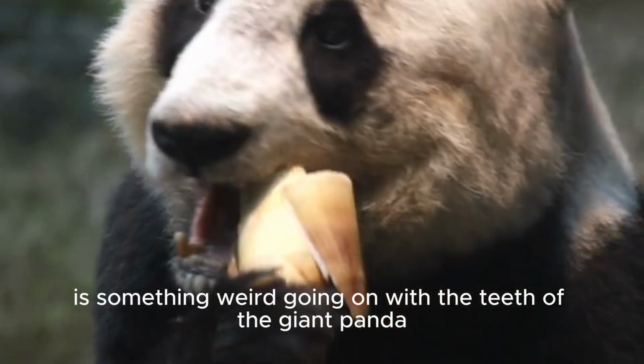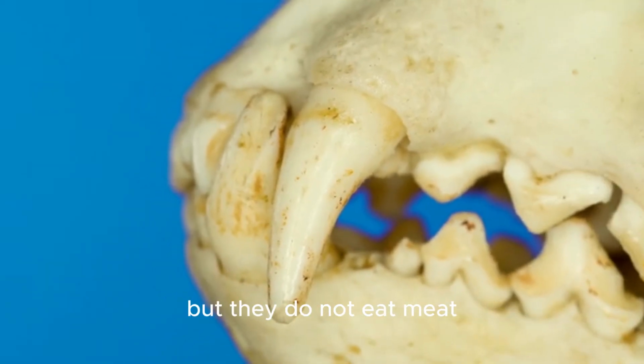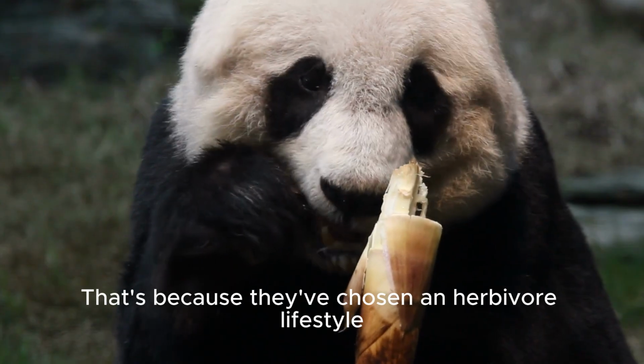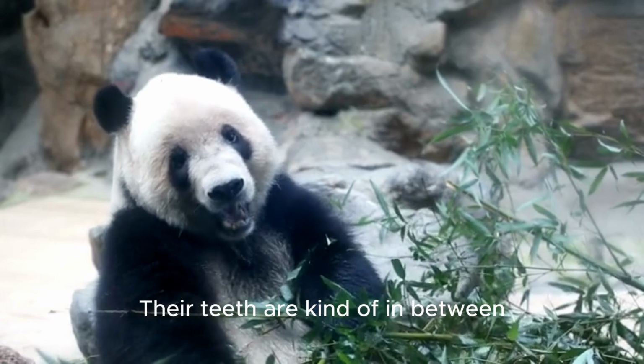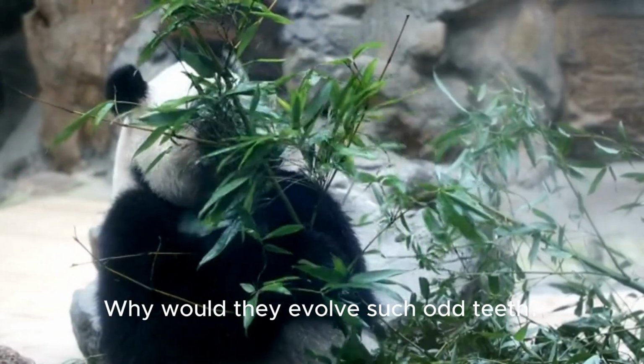There is something weird going on with the teeth of the giant panda. These animals have the teeth of carnivores, but they do not eat meat. That's because they've chosen an herbivore lifestyle. Their teeth aren't really sharp enough to catch and tear up meat, but they're also too smooth for crushing and grinding plants. Their teeth are kind of in between, which just doesn't make sense. Why would they evolve such odd teeth?